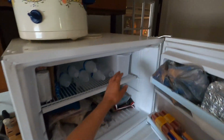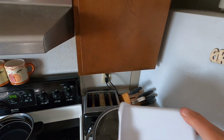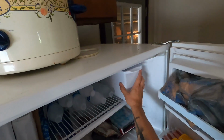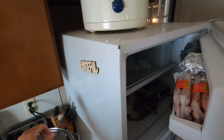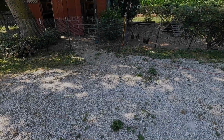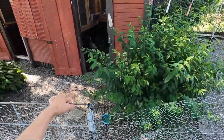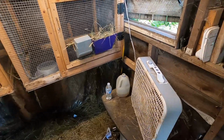Alright, first we'll gather up some ice. And these frozen water bottles. Take these out to the babies. Alright, we're going to start off with the rabbits. I'll show you what I do with these frozen water bottles.